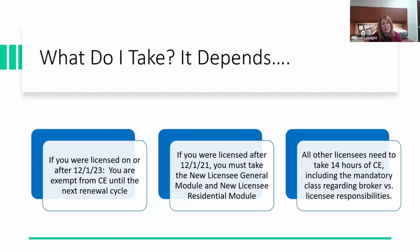All other licensees need to take 14 hours of CE credits, including 3.5 hours of the mandatory class, which this cycle is on licensee versus broker responsibilities. At GLVR, we're calling it It's Not My Job. You'll see it offered under other names at other education providers, but just make sure that wherever you take it, it is flagged as being the mandatory Pennsylvania CE class for this cycle.